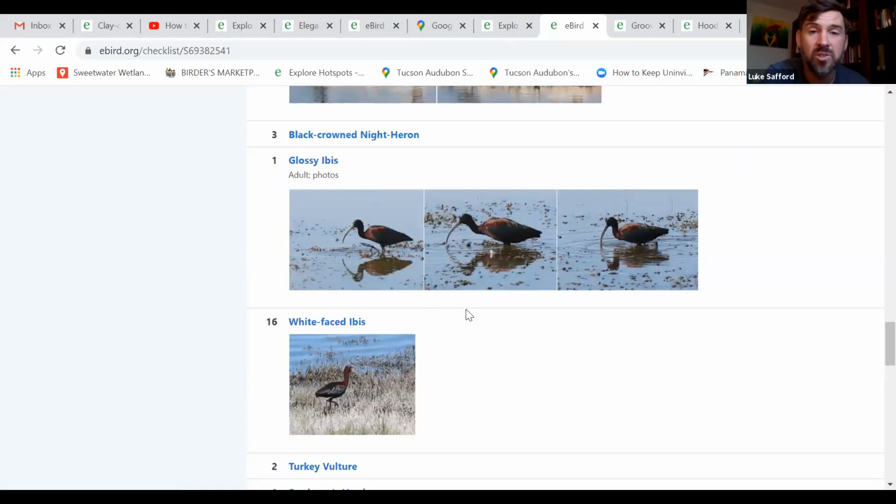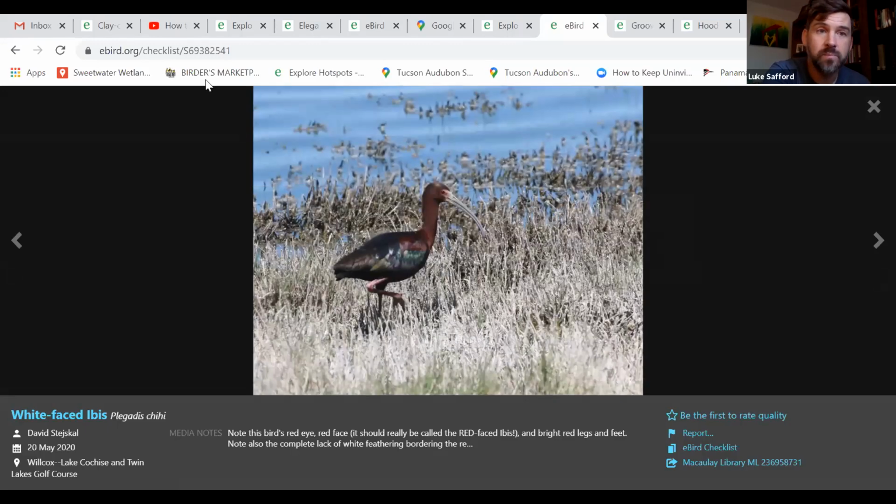He didn't just pay attention to the rare bird, he also paid attention to the common bird that looked like it. So here's white-faced ibis. Now check out, it's got a really red face. Look at its legs, really red legs. And he notes it. He said, note this bird's red eye, red face. I like how he says it should be really called the red-faced ibis.